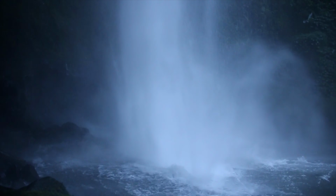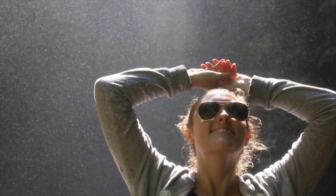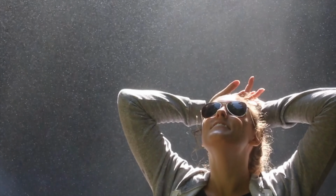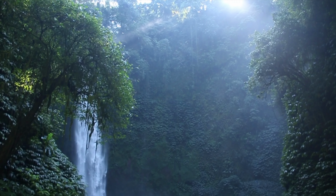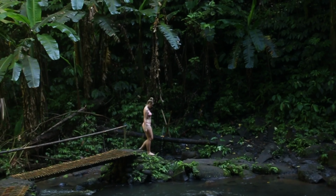It is one of the most powerful we have ever come across, impressive in height, sound, and misting. You kind of just stand there and stare. It's magical. Even getting there early may not allow you the place entirely to yourself, but as close as you can get. Swimming is possible, scary, but possible.